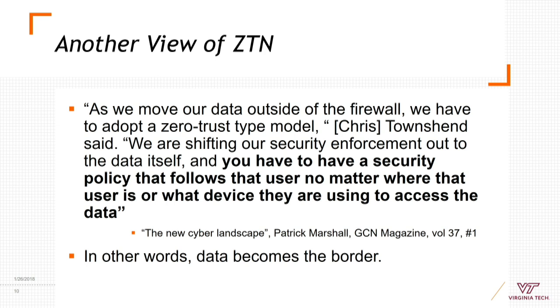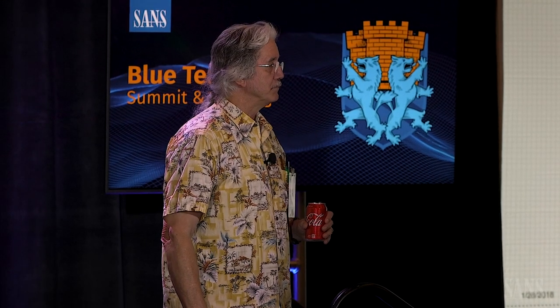So another view. This came from Government Computing Magazine or Networks or something like that, GCN. And I thought this was really an interesting thing because you have to have security policy now that follows the user no matter where they are or what device they're using. All of us here, we said, no, we don't want to allow smartphones, tablets to get in, but I guarantee you, your board of directors, your CEOs, your upper management say, I want to be able to use my tablet. I want to be able to use my Surface Pro from wherever I am. So we're in that thing, like it or not, which means data is the new border, okay?